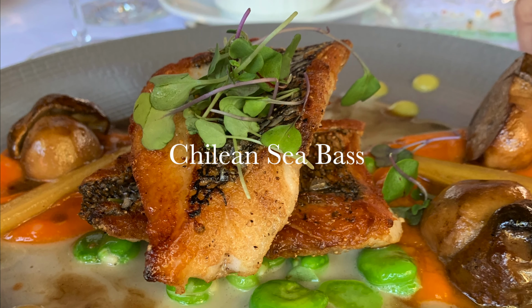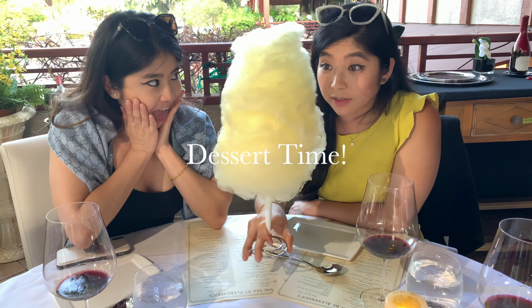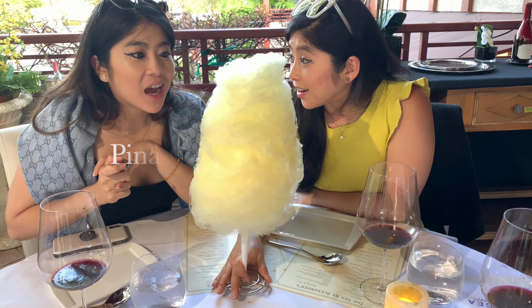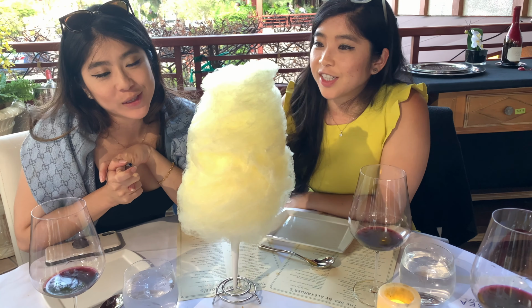Alright, so it's dessert time. We're all done. So Alexander's always gives you cotton candy for dessert. And today, what's the flavor? I didn't hear him, but it's pina colada. Oh, I thought it was passion fruit. So now let's try it.